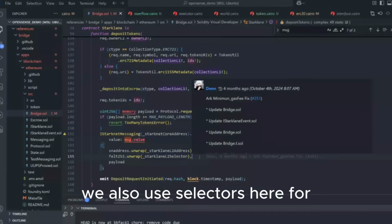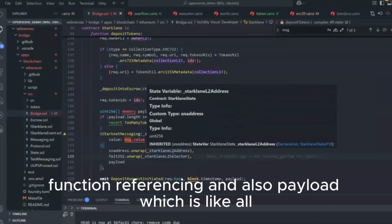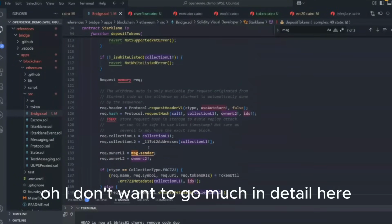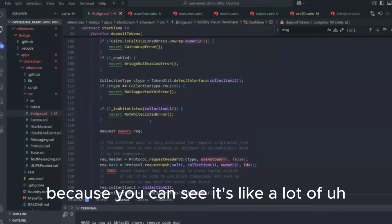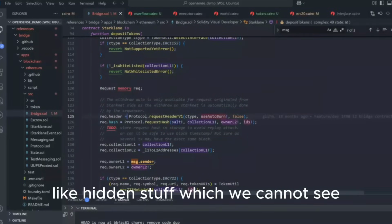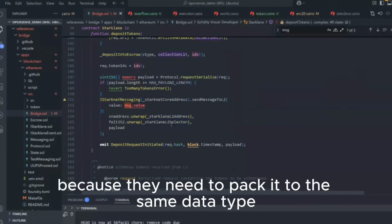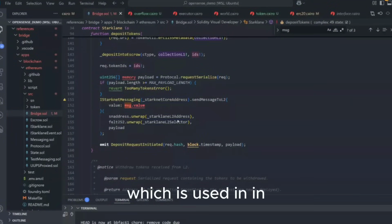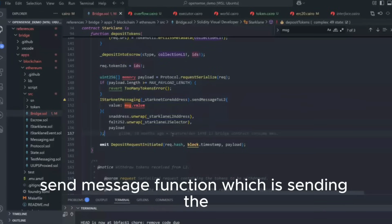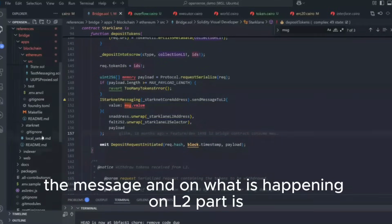So again, we also use selectors here for function names, for function referencing, and also the payload, which is all the parameters. I don't want to go into much detail here because you can see there is a lot of hidden stuff which we cannot see. They also do some packing of data because they need to pack it with the same data type which is used in Starknet. So you use this send message function, which is sending the message.